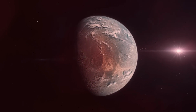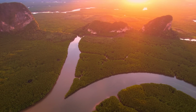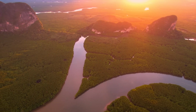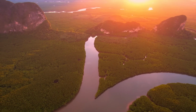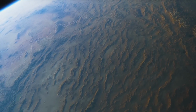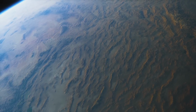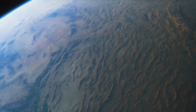Teegarden B has been given a score of 0.95 ESI, meaning it's the most Earth-like planet discovered so far. There's a 60% probability that the exoplanet has a temperate surface environment with temperatures ranging from 0 degrees to 50 degrees Celsius. And if its atmosphere is comparable to Earth's, the surface temperature would likely be around 28 degrees Celsius.